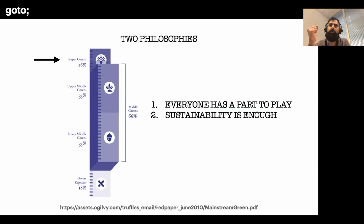You had to say you're talking about cost reduction. You have to say you're talking about performance improvements, but really in your heart, you're doing this from a sustainability perspective. That's changed. Now, sustainability is enough.